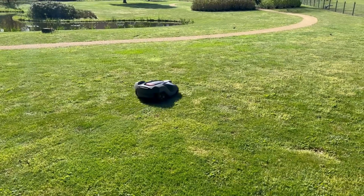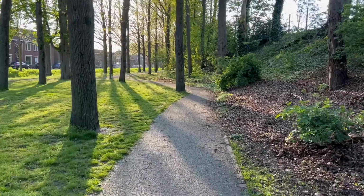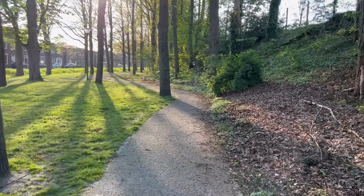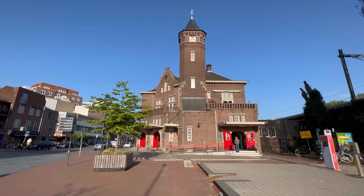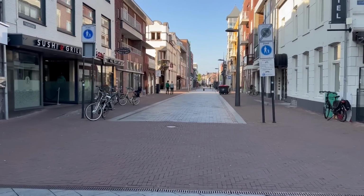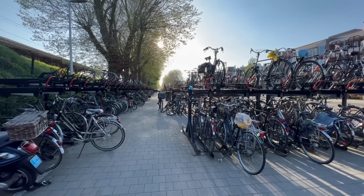On the way there, we saw this robot lawnmower, which I thought was kind of cool, townhomes, apartments, and a nice park that creates a barrier between the train and the homes. And of course, around the train station are some great mixed-use buildings. Shops, apartments, walkable streets, and again, look at that bike parking.